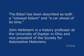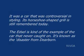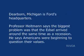John Heitman is a history professor at the University of Dayton in Ohio and vice president of the Society for Automotive Historians. It was a car that was controversial in styling. Its horseshoe-shaped grille is still remembered today. The Edsel is kind of the example of the car that never caught on. It's known as the disaster from Dearborn. Dearborn, Michigan is Ford's headquarters.